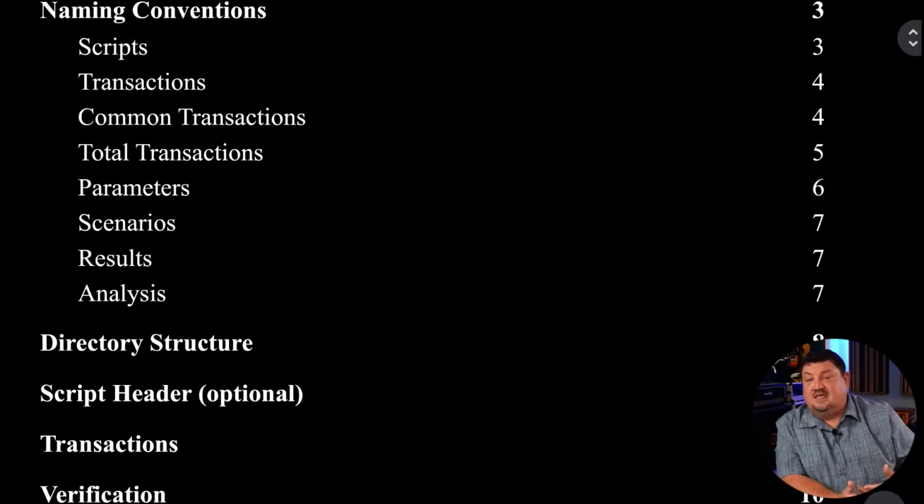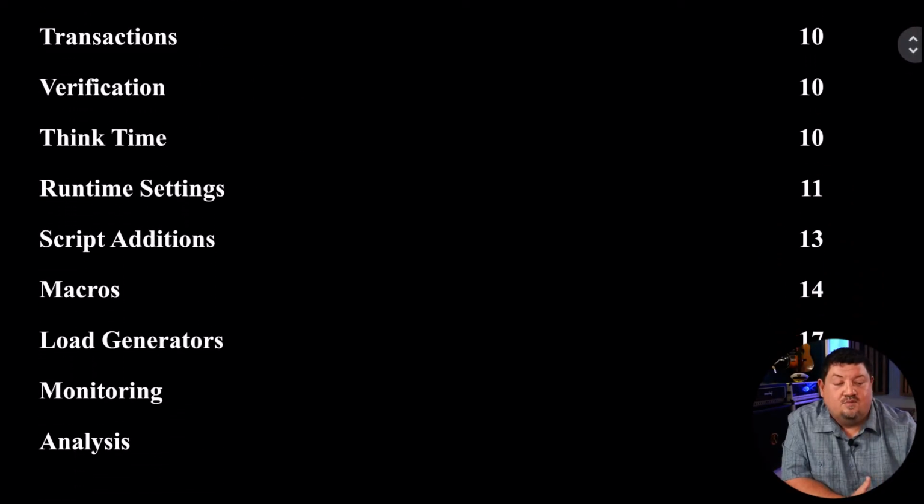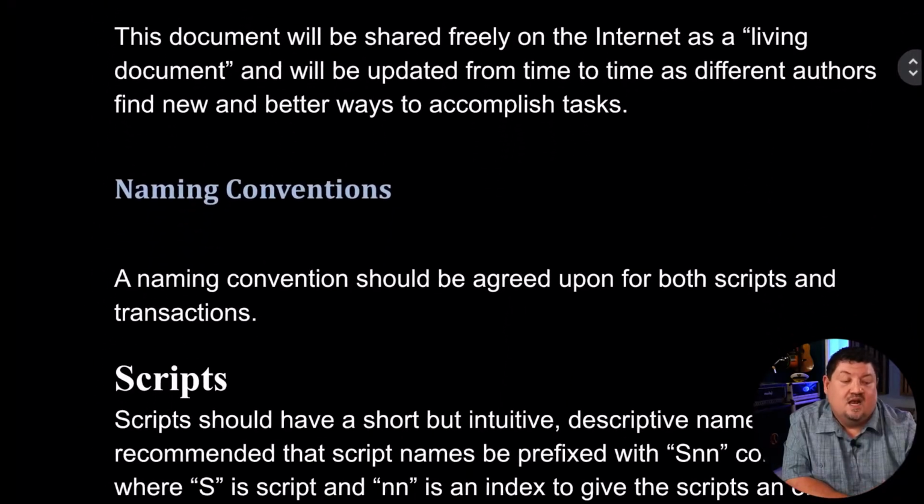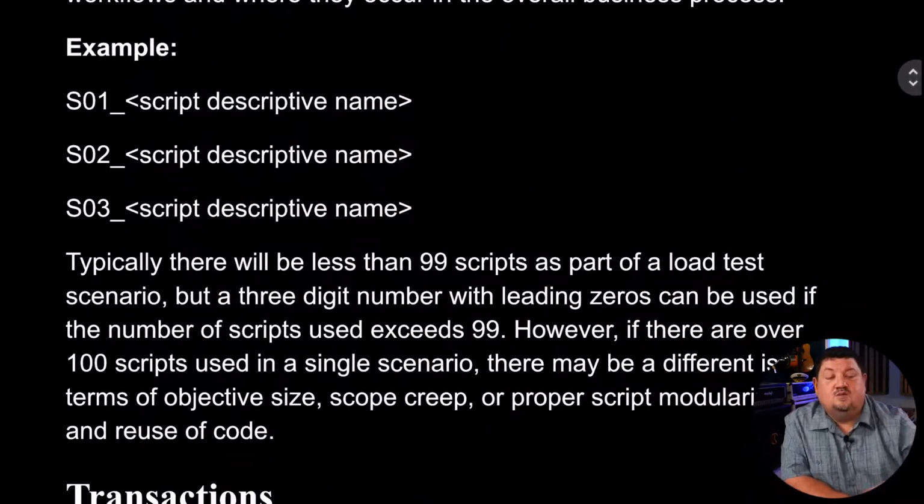We cover, as I said, scripting, transaction timings, parameters, scenarios, results, and analysis. Remember, results and analysis are two different things. How you set up your directory structures, runtime settings. I mean, the whole gamut is in here. Again, I'm not going to read it to you, but one of the things we take a lot of time on in this document is talking about how you name your scripts, because that's really important with LoadRunner.